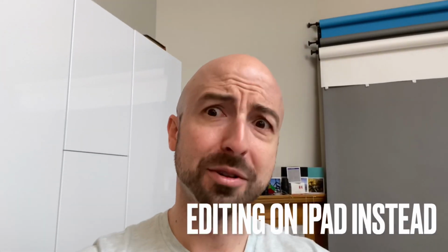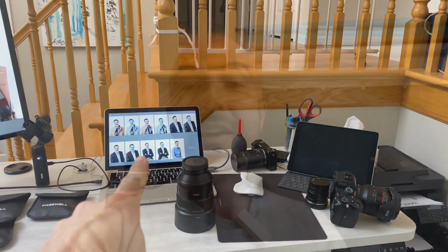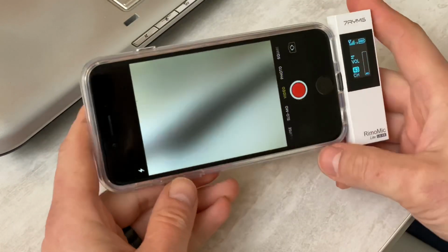Oh, and I'm recording on my iPhone because I intend to edit this on my iPhone, because it is much more capable of editing than the 8-year-old MacBook that I am currently using. And as you can see, I still have some super convenient wireless audio. So this video is also going to be a review of the 7RIMS RimoMic.